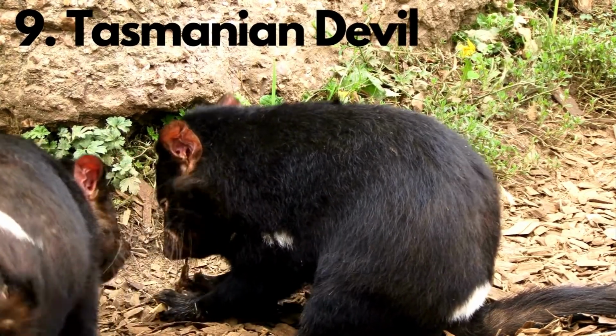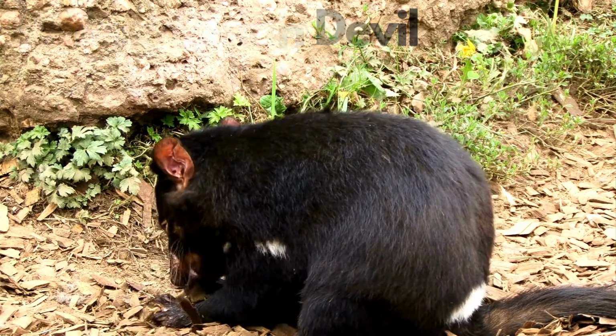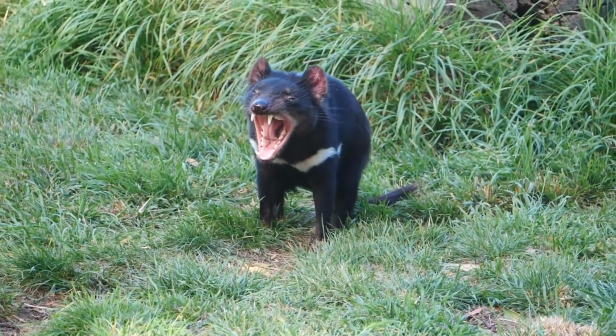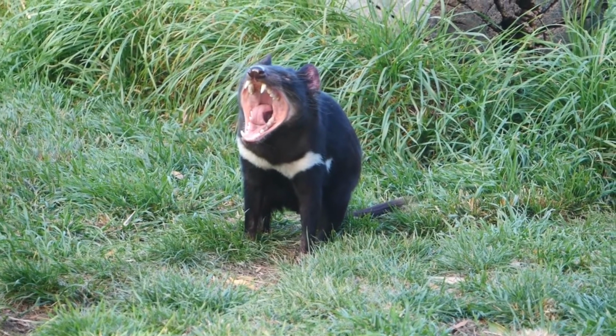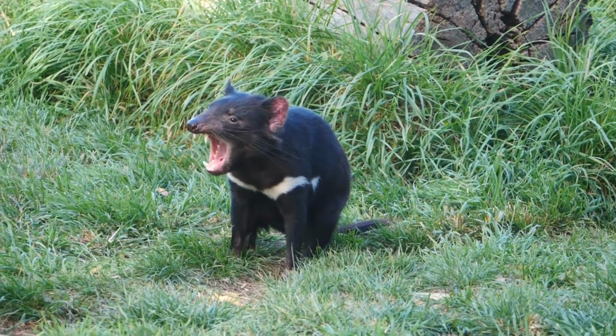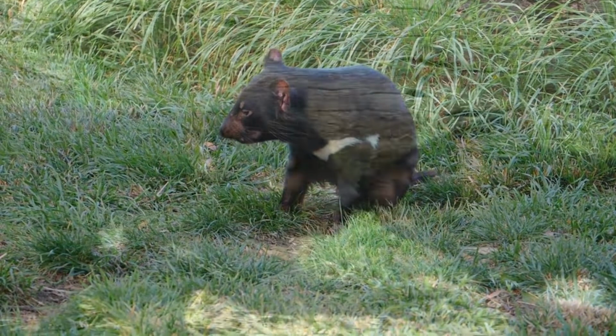9. Tasmanian Devil. New South Wales and the island of Tasmania are the natural habitats of the Tasmanian Devil. These creatures have extremely few predators since they are the biggest extant carnivorous marsupials. They mostly eat insects, small rodents, fish, frogs, and birds.